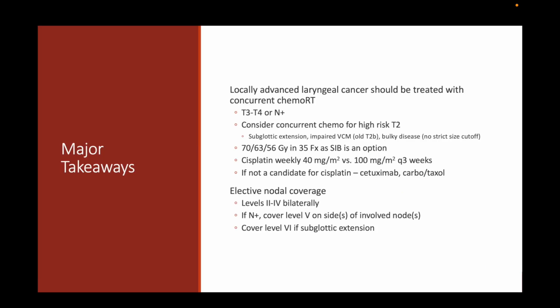So the big takeaway here is that locally advanced laryngeal cancers should be treated with concurrent chemoradiotherapy. So this is typically T3 to T4 or node positive. And for high-risk T2 tumors, we can also consider concurrent chemotherapy. So this is case by case, but if there's subglottic extension, impaired vocal cord mobility, which is the old T2B in the older staging system, or if there's bulky disease, and there's really no strict cutoff size for that, but if the lesion does appear larger, if it's on the bulkier side, we can consider adding concurrent chemotherapy.